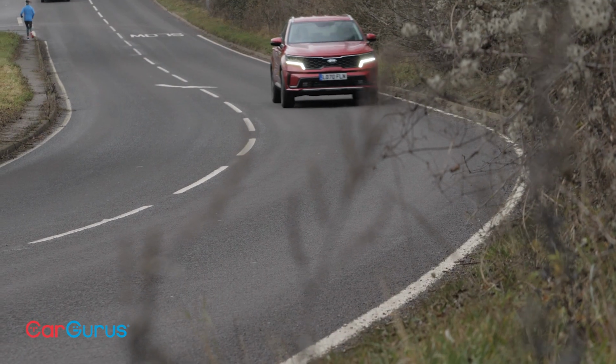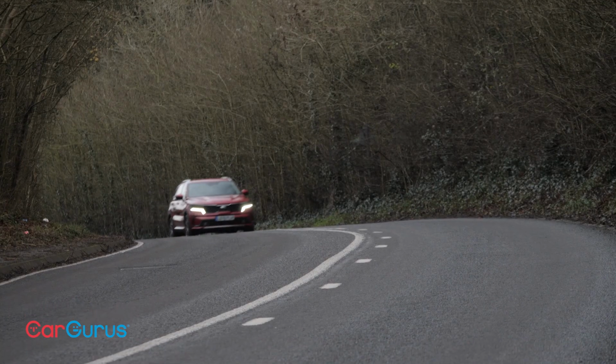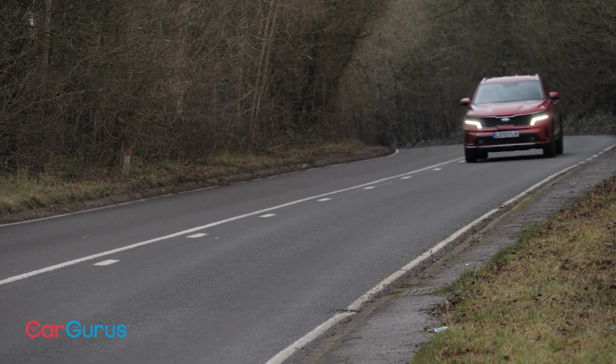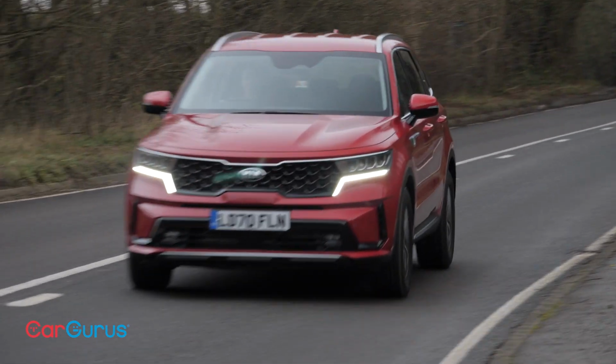The 6-speed automatic gearbox can get a little flustered if you ask for lots of acceleration all at once, and takes a couple of seconds before shifting down to an appropriate gear, whereupon the engine is made to work rather hard. But otherwise, the gearbox behaves smoothly and unobtrusively.